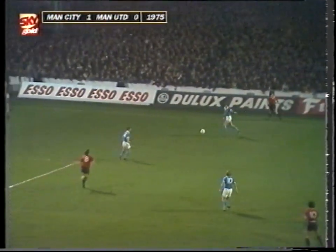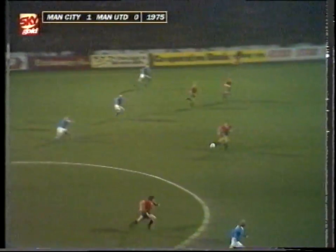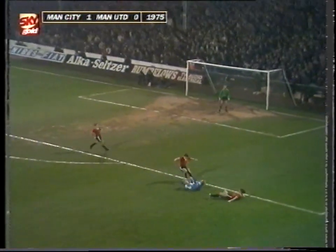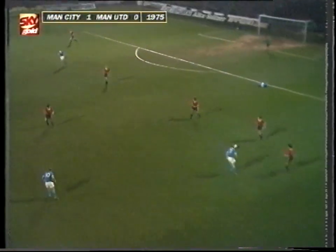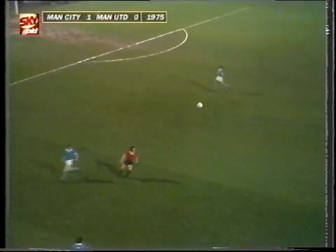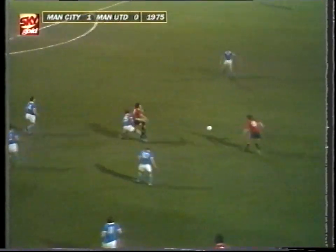Pearson. Doyle again. Royal. Nice header. Tewitt, space on the right for Colin Bell. He fell over the ball. And Bell has remained down. Jackson. Doyle doing all the covering at the back at the moment. McElroy. Pearson, nice touch.